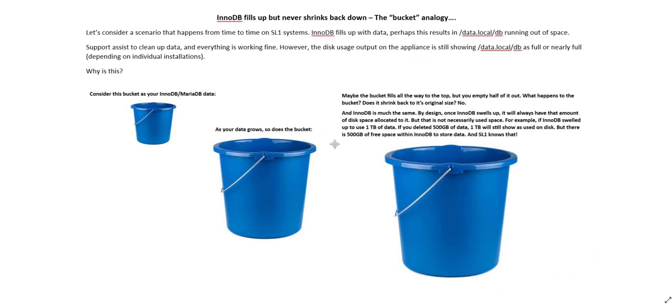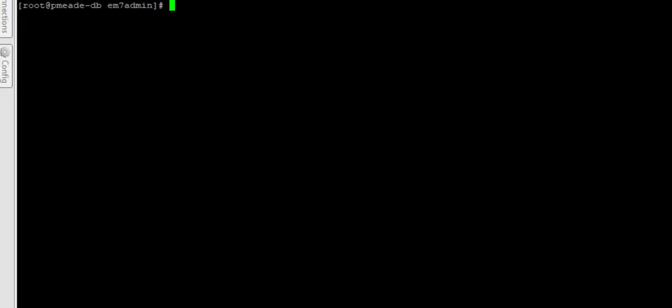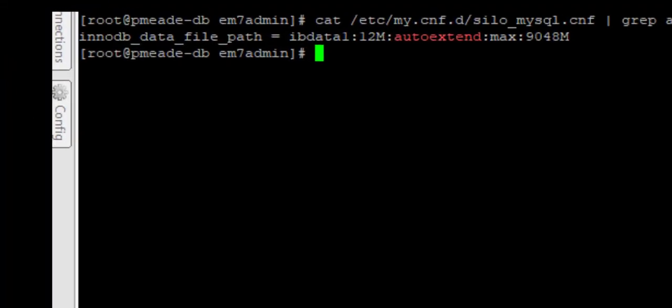There is a setting in the file /etc/my.cnf.d/silo_mysql.conf called auto-extend that controls the maximum size that InnoDB can grow to. We can see this file here. If we cat /etc/my.cnf.d/silo_mysql.cnf and we grep for auto extend, this shows the setting.